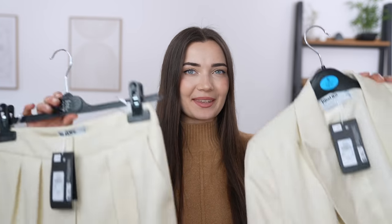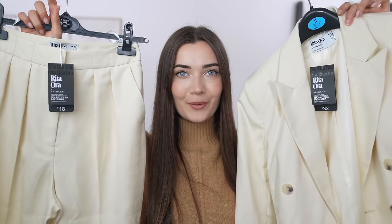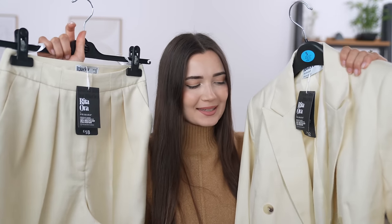Now moving on to the next outfit, we're going to be trying out this little blazer and trouser co-ord. Again, both of these are from the Rita Ora collection, and I just love the color so much. It's a super pastely kind of yellow color, which is perfect for spring and summer.